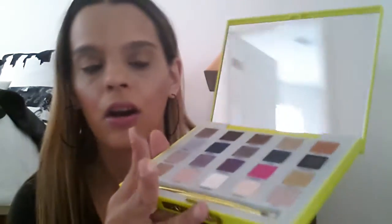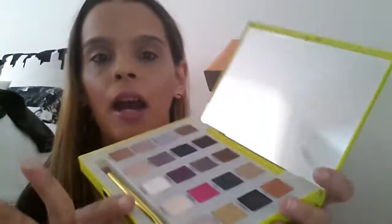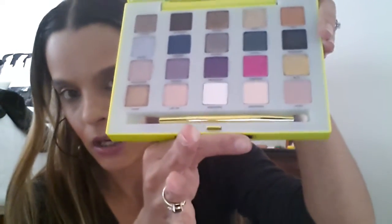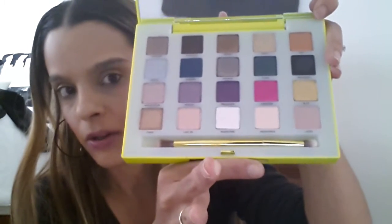Another palette that I was so disappointed in is the Urban Decay Vice LTD. When they said that they were coming out with this, guys, I sat up all night waiting for this to come out. I love the container, the packaging. I love how you just push the button and it opens up. But these colors are freaking horrible. There's so much fallout with these colors.